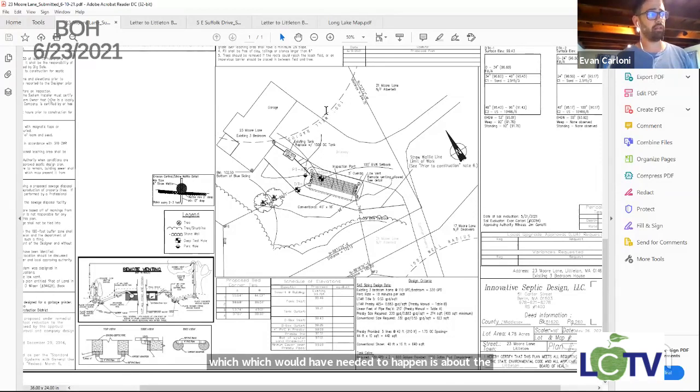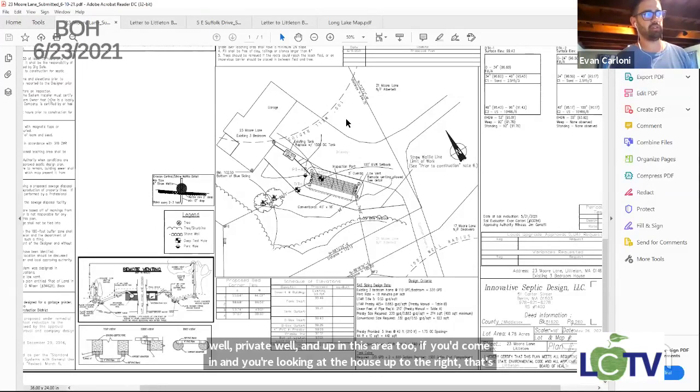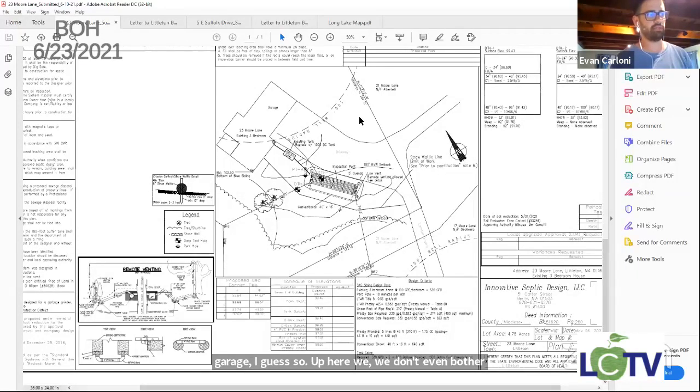They are on a well, a private well, and up in this area too, if you come in, you're looking at the house up to the right. That's a fairly steep slope, and per the homeowner, it's all ledge. They had to blast when they put in this garage, I guess. So up here, we didn't even bother looking at that. It just wasn't feasible, and the space isn't quite there either. So that is the request.